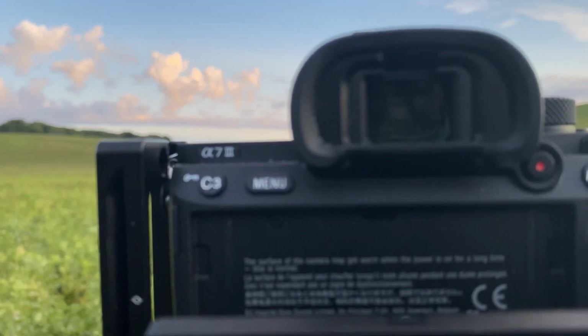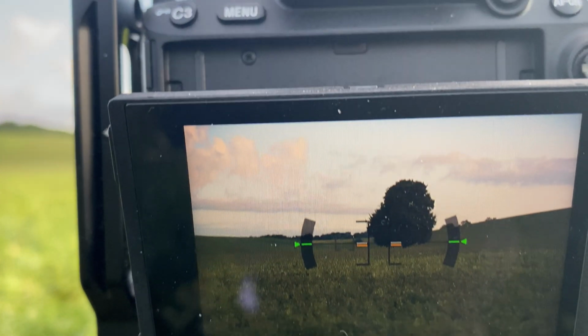The reason I didn't go for the 5D Mark IV is it's old tech. I wanted to go mirrorless. There's so many advantages now for me, I feel, in using a mirrorless camera. Also, the Sony kind of, for me, beats the Canon now in every respect.